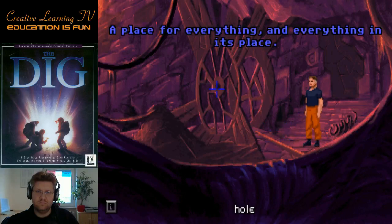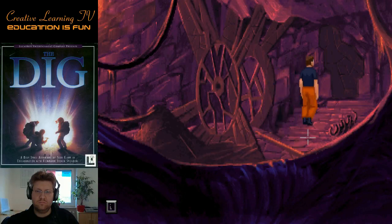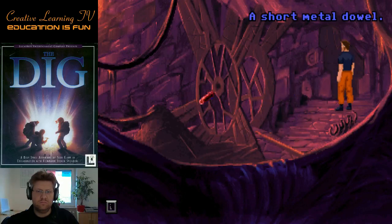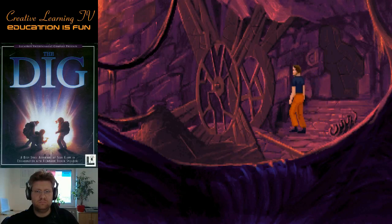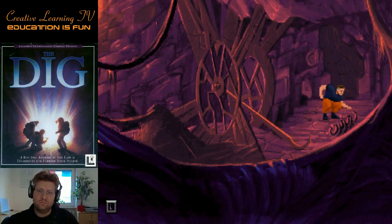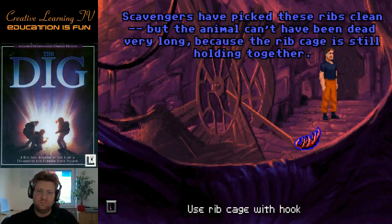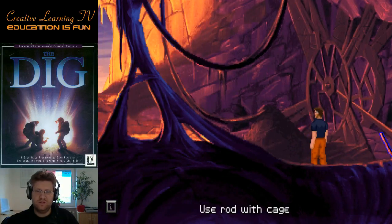Place for everything, and everything in its place. A small round hole. A short metal dowel. That's a nice fit. Scavengers have picked these ribs clean, but the animal can't have been dead very long because the rib cage is still holding together. Yeah, I see where this is going.